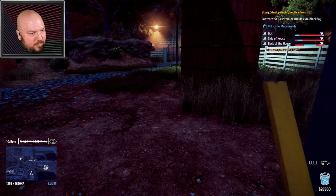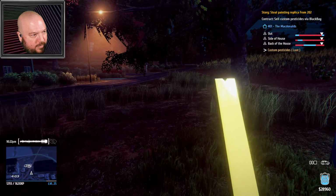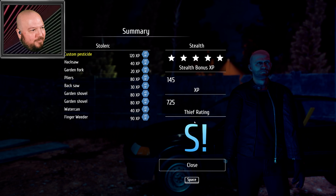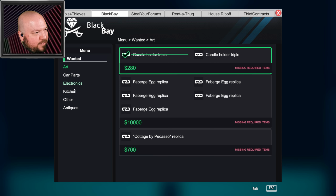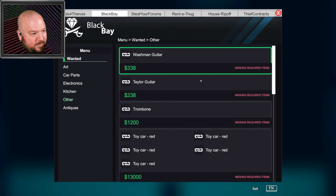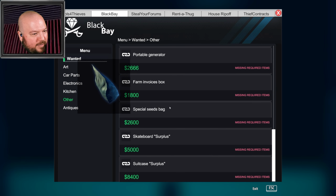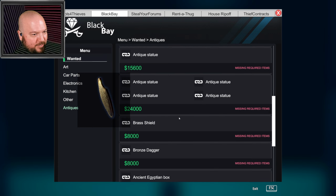Okay. Okay, now let's get out. Score! Yeah, we are master thieves. We are the scourge of the farmlands. Craigslist for thieves selling farming equipment. Okay, custom pesticide, sell. And is that it? Do we actually sell everything else to the pawn shop?